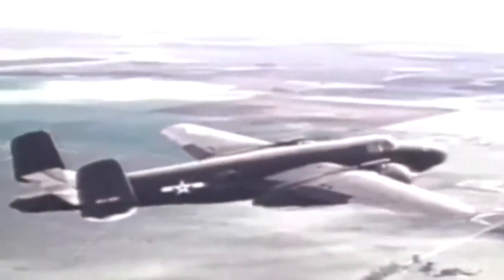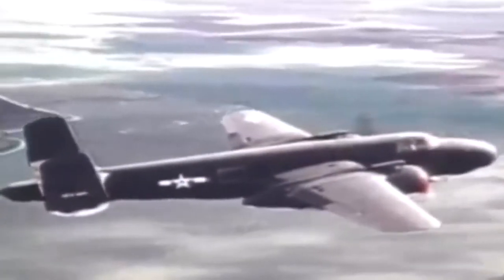It was also heavily armed. Its tricycle landing gear was an innovation. So popular was the B-25 that it was the only American aircraft type flown by the Army Air Force, the Navy, and the Marine Corps.